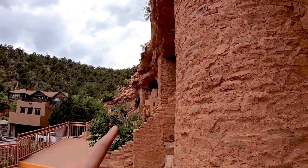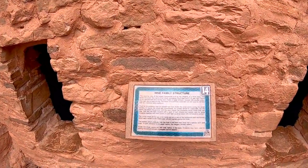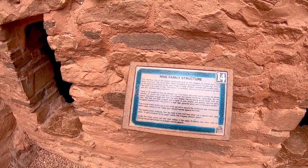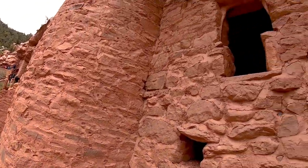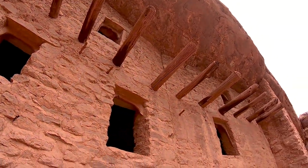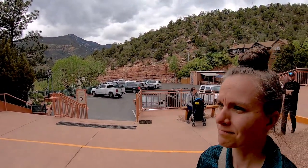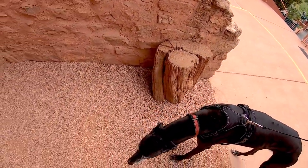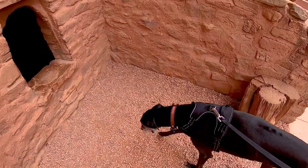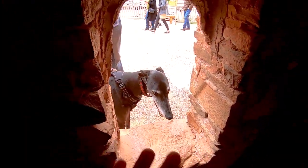So apparently over there, there was like a 3-family structure, and the first one we went to was a 9-family structure. There's some grain storage in here. Really crazy cool. Never been at a place like this before. Have you? Nope. Neither has Blaze. He's very curious. Wanna sniff that hole? Hi, Blaze.